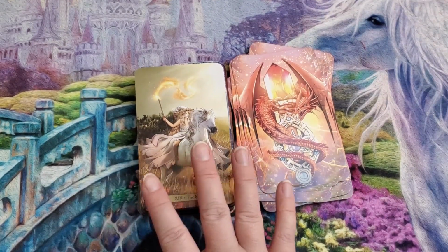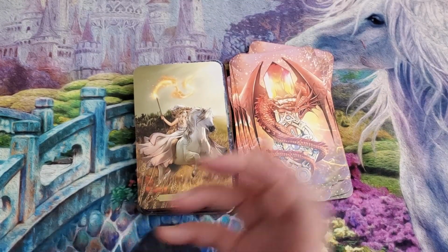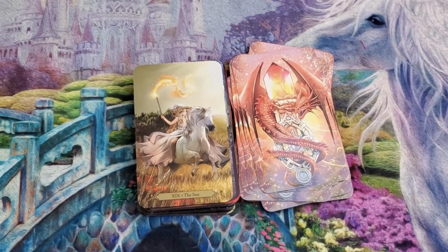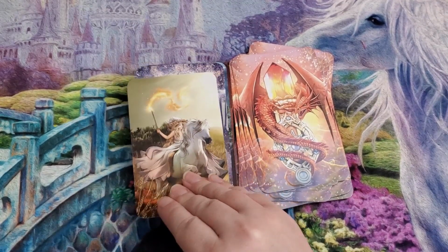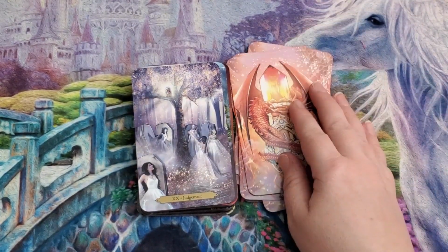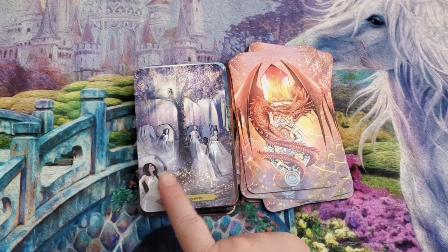I love this. One of the ways I personally work with the Sun card is with the concept of authenticity and vulnerability, and that really comes through in this card. The Judgment card. Oh, this is so, so beautiful.